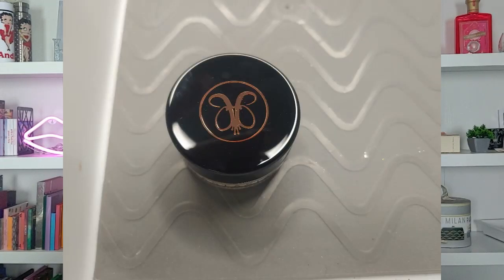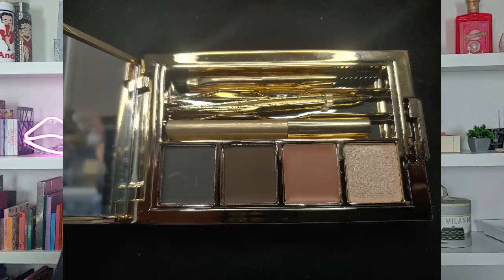I have 1 brow pomade that I did get in a subscription box. I haven't used it, but I think I might because I think I might like it. And then I have 1 brow palette that I think I got in a giveaway. It's very pretty. I've never used it.